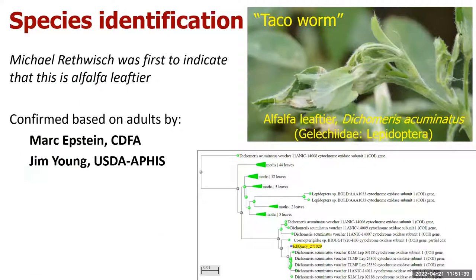So finally, we got the name of the insect. It is called Alfalfa Leaftier, confirmed by CDFA people, and Michael Rethwisch also had some idea about it. It is called Alfalfa Leaftier because it ties the leaves together and makes a shell. That's how the name came about.